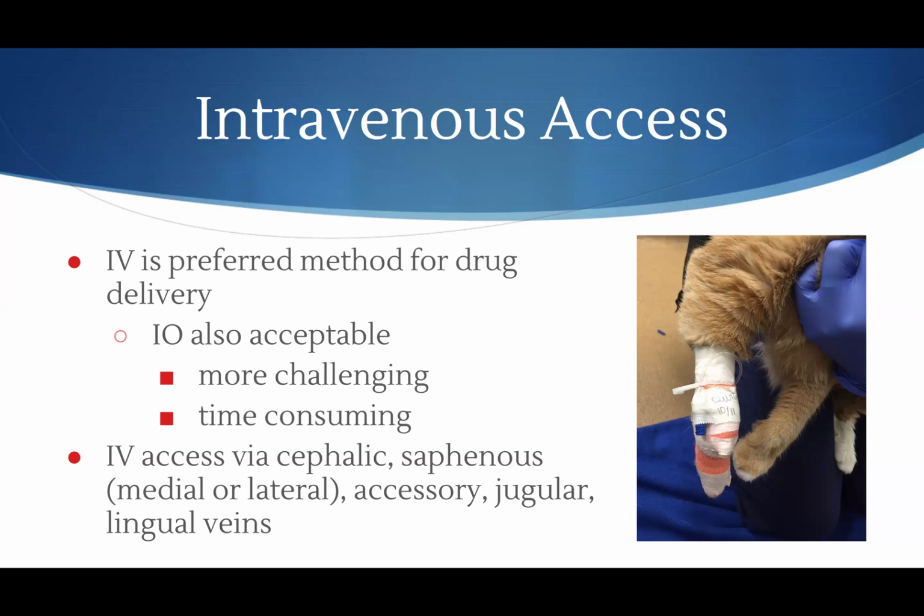It's going to be your biggest vessel, your easiest vessel to find. I realize that obviously we don't know if some patients are safe for jugular pokes necessarily, but also consider that your patient is dead, right? So we can only go up from here. Unless the doctor absolutely says, do not poke this dog's neck for any reason, please don't forget that the jugular exists.